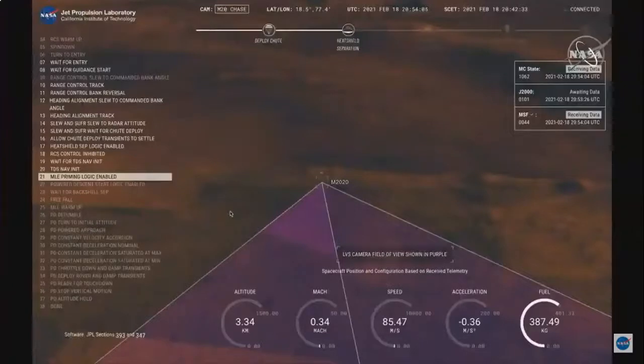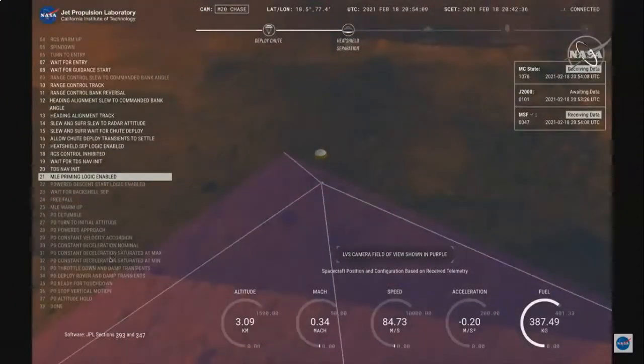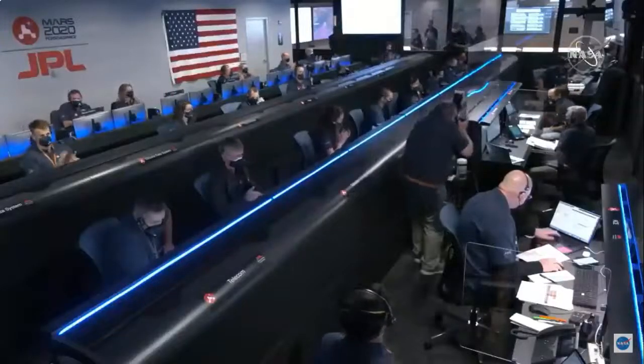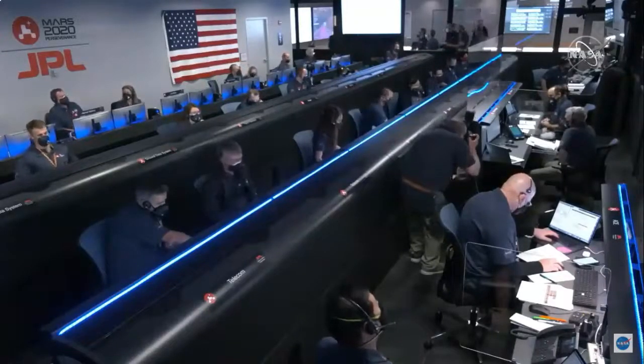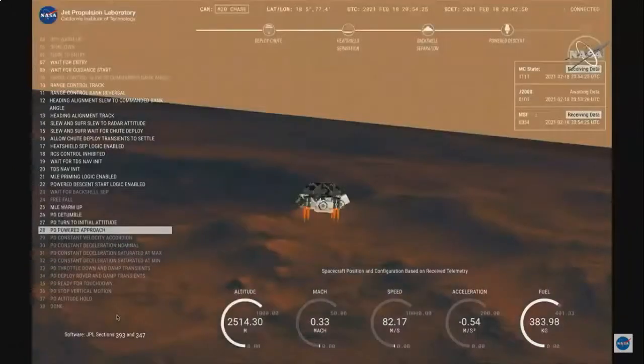Almost there. We have confirmation that the lander vision system has produced a valid solution as part of terrain relative navigation. We have priming of the landing engines. Current velocity is 83 meters per second at about 2.6 kilometers from the surface of Mars.